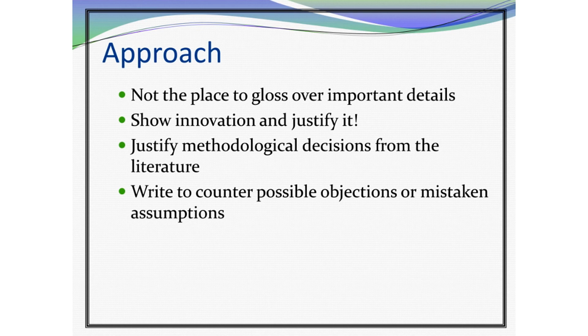So write to counter possible objections or mistaken assumptions. Again, I'm in the non-triggering camp of the two camps that argue with each other vociferously. Well, I know the other camp's out there. They may be reviewing me. So I'm going to write my methods to counter those objections that might come up. Or, as I like to think about it, they're mistaken assumptions.